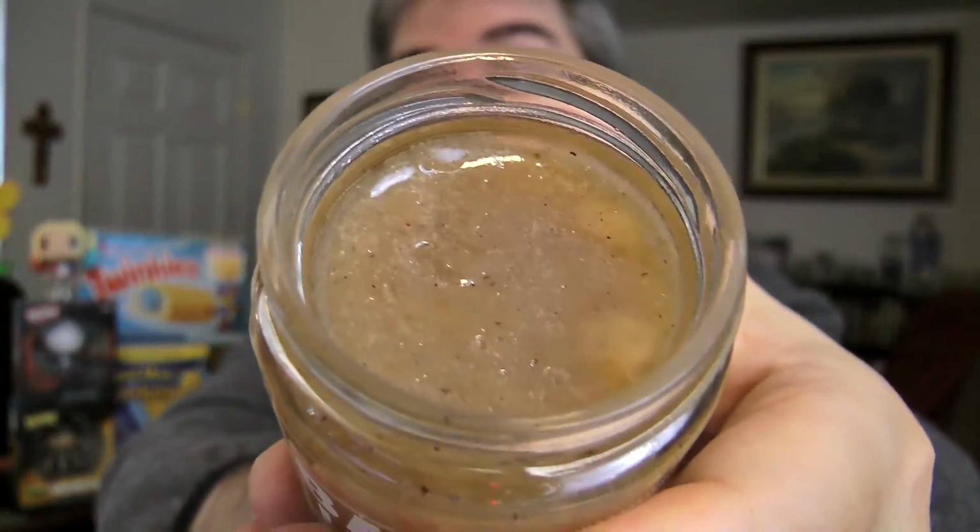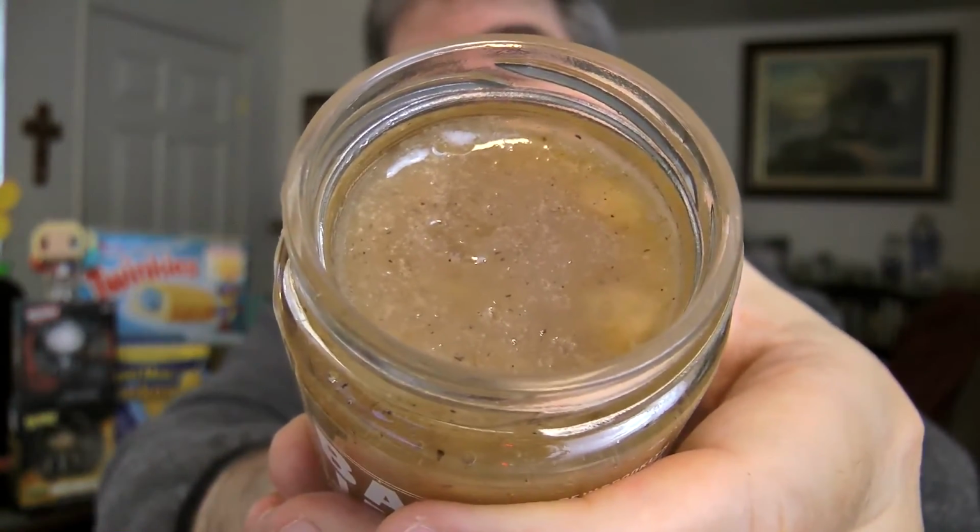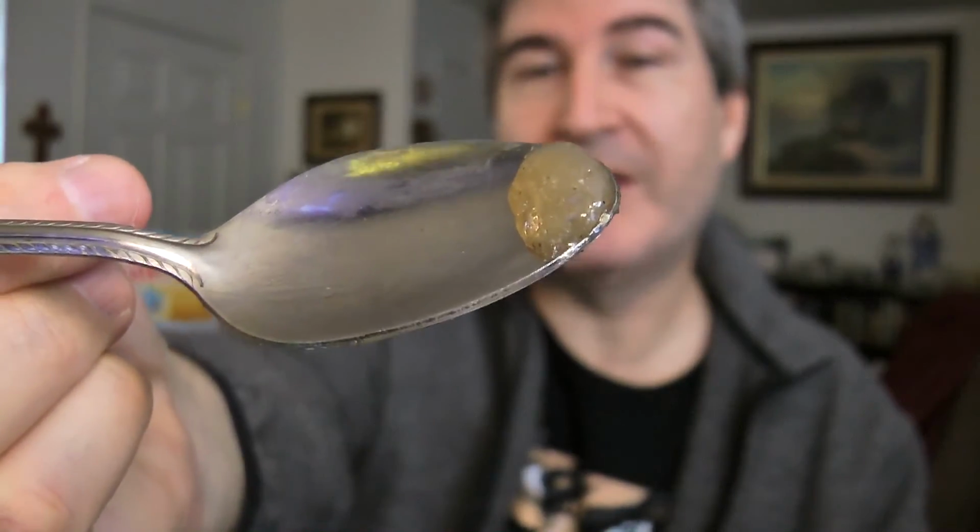There is what is in the jar. Oh, I've got a lot of flavors going on right now. There's what that looks like. It kind of reminds me of Gerber baby food, what you'd see if you were feeding your baby out of a jar. Let's give it a shot.